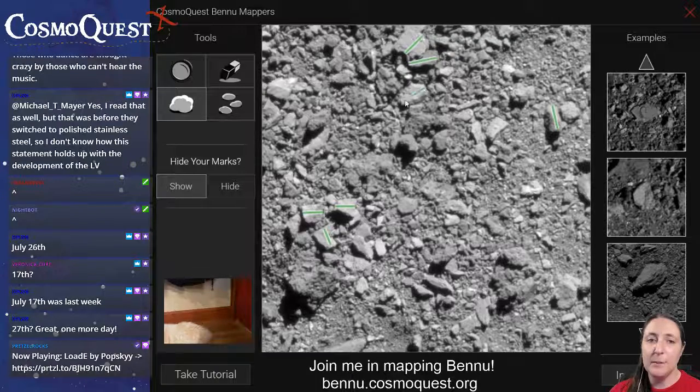We thought Bennu would look like the images you see in the tutorial. Mostly smooth, some craters, a couple of boulders, maybe 50 rocks in an image. We thought it would take y'all maybe 3 minutes to mark an image. No one was expecting this. No one.